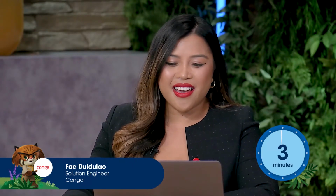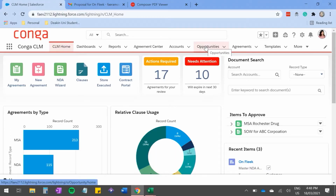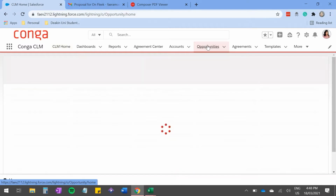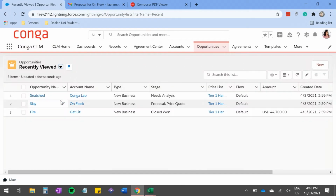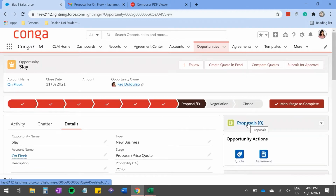Hi everyone, Faye here, and I am here to bring SaaS into the SaaS. So today I will be showing you how Conga is able to generate a document coming from Salesforce records inside of an Excel spreadsheet to producing a sexy looking document to send out to your customers. So I will be playing the persona of a sassy yet super busy sales representative, and I like to look into my opportunities. As you can see, I only work with the best, and Slay is now ready for me to send out a proposal which I don't have currently.